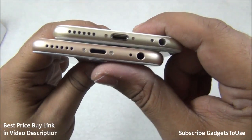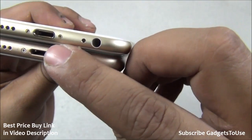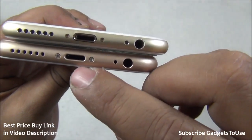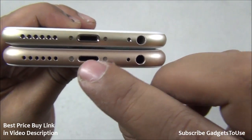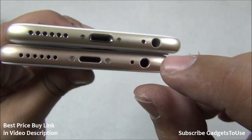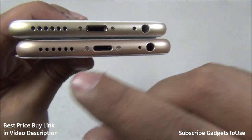As far as the bottom is concerned, the bottom is again kind of different. On the fake one, you will not see this metal ring over there. So this is the original one and this is the fake one. On the fake one, on the charging port part, you will not see this metal which is being used to actually protect the cable and the circuitry, whereas the same is not there on the fake one.